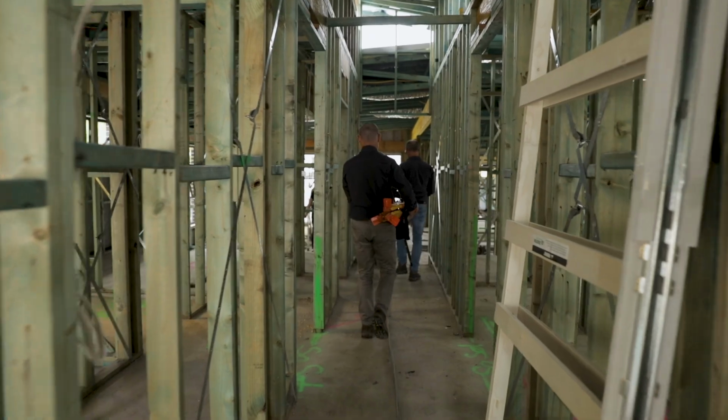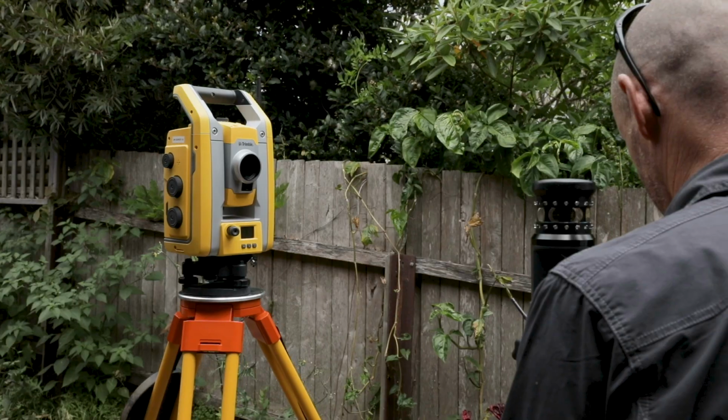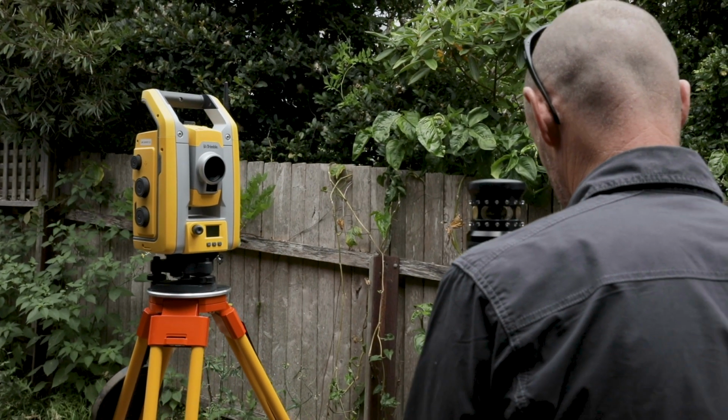Jason, you just mentioned the contours. Can you go through the process that you guys go to on site and how our viewers would understand how that sort of works? We'll head out to site with our equipment and we'll take some levels over the land to work out the highs and lows, to work out going forward how your slab's going to actually work on the ground to minimise your cut and fill.